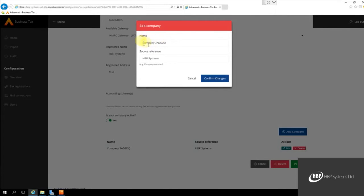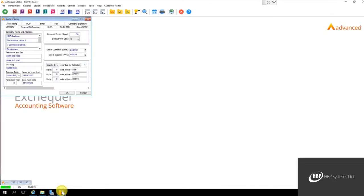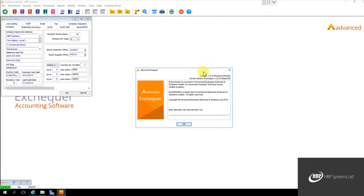This name here is purely for reference and it can be anything that you refer to that company as. But the source reference is important in terms of linking the two together. And this will depend upon what version of Exchequer you're running. You can check the version of Exchequer that you're running by going to Help and About, and it will tell you at the top of the screen here.